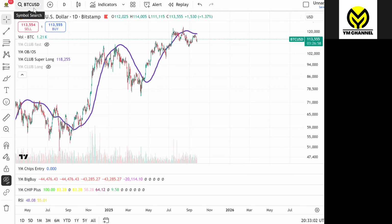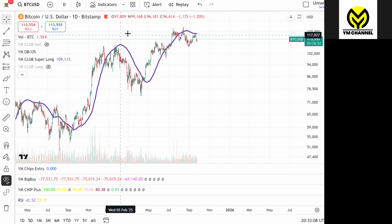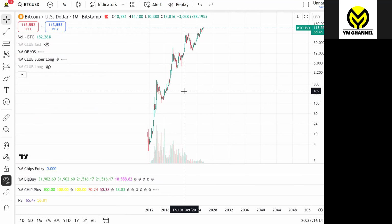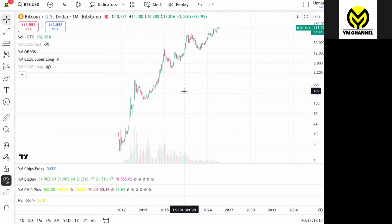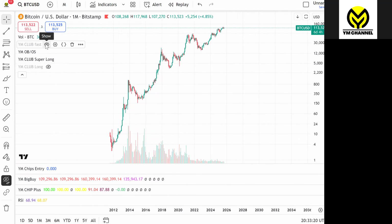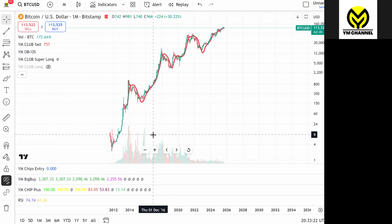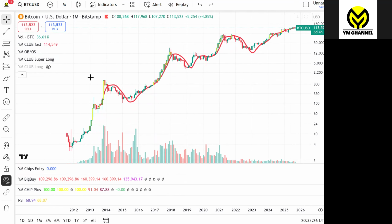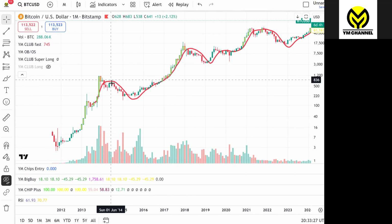So now we look at Bitcoin. This is my exclusive indicator called YM Club Super Long. This checks the super long term. But this is still a daily chart, so I want to show you the monthly chart first. On the monthly chart, as I always mention, I use YM Club Fast. This is a fast chart line to tell you every single time the peak. This is a Bitcoin monthly chart, one candle, one month.